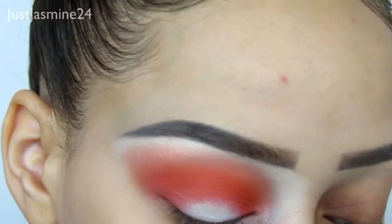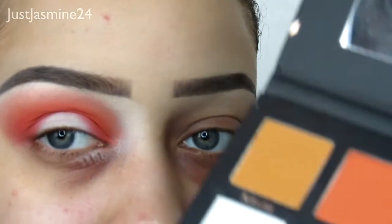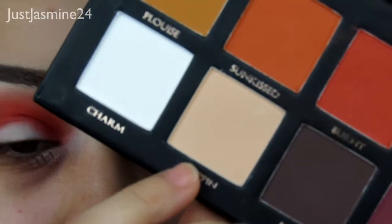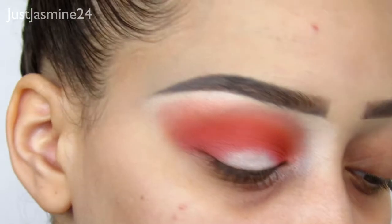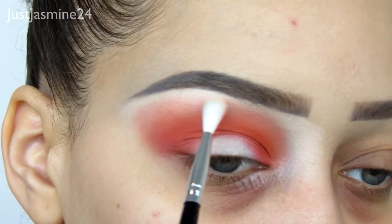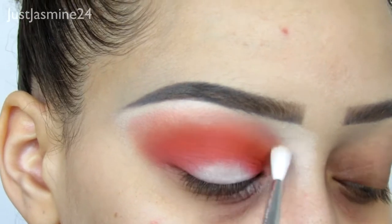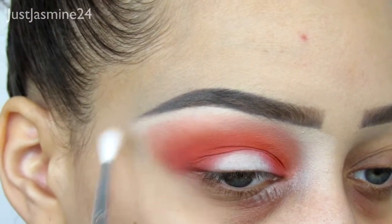So that's pretty cool. I want to take a little bit of Trippin' right here. It's like this cream shade, and I'm going to take the same little brush and go over that on top above from the Sun-Kissed shade just to diffuse that shadow.